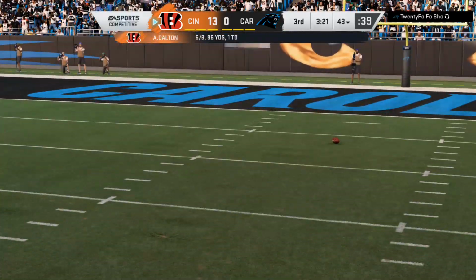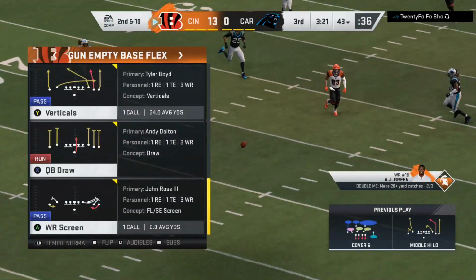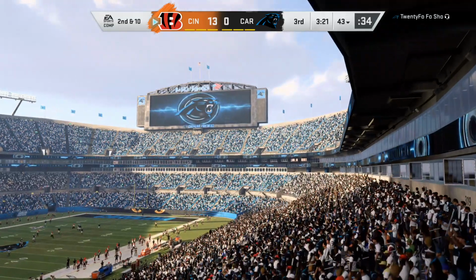Looking for more there on first down, but this throw downfield, incomplete. Tyler Boyd, the former Pitt Panther, was the target. That'll bring up 2nd down.